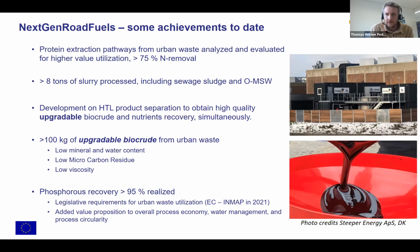Then what else comes out of it when we're dealing with urban waste is that we really want to valorize the whole package that we get. So we're not just getting carbon, we want to turn it into fuels. We also get a lot of phosphorus and other minerals that we have to take care of. We have demonstrated that we can make a solid product as a byproduct that contains more than 95% of the phosphorus that is in the input material. Now we know already that the phosphorus recovery is not what's going to change the economy of the process, but indeed in the circular thinking, this is a value proposition, and it could also be a key enabler for the coming legislation for phosphorus recovery, especially from wastewater.